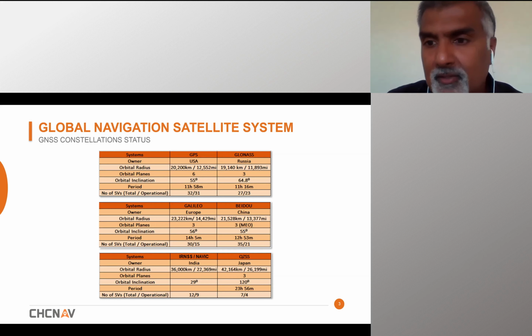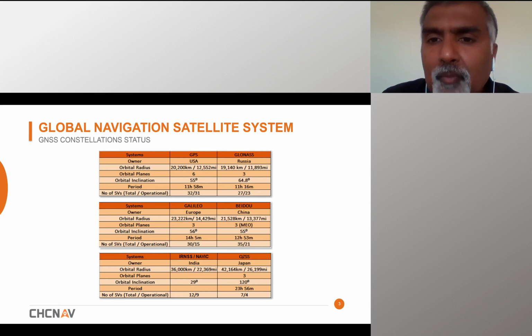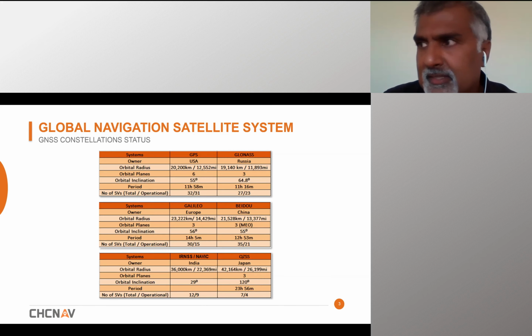NAVIC, the Indian constellation, and the Japanese constellation QZSS are regional constellations in geosynchronous orbit, which is greater than 35,000 kilometers. The table also shows the number of satellites within a constellation along with the current number of satellites that are operational. As you can see, for instance, GPS has 32 total satellites, but currently there are 31 operational, and Beidou is aiming for 35 with 21 operational, and Galileo has about 15 satellites operational.